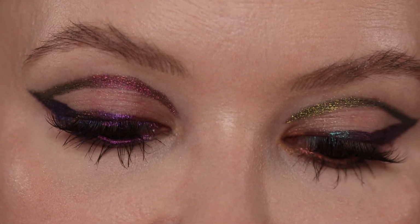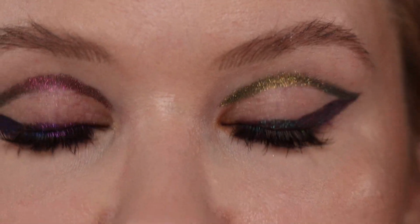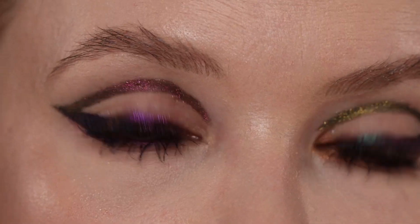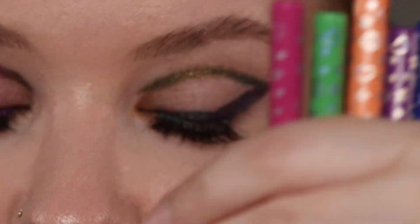As for the other brands, I do have a dedicated video featuring all of them together, swatching them individually, swatching them together, and also applying them, showing you how they work on the lid. And I would not recommend the JCat shades. I just think they're so subpar, and they're the same price as these.